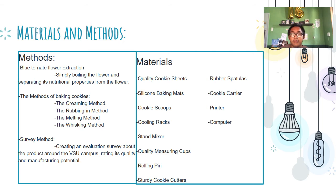Next, the methods of baking cookies that we used were very basic methods of baking, which are the creaming method, rubbing in method, melting method, and the whisking method. Of course, this includes the previous extraction of the blue ternate substance. And of course, the last one is the survey method, which means we just created an evaluation survey on how the blue ternate cookies turned out, if it was good.